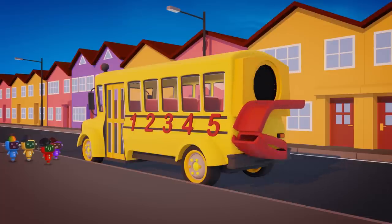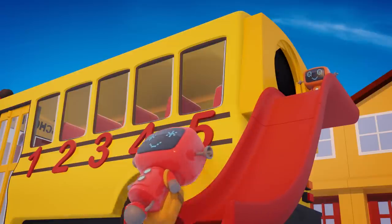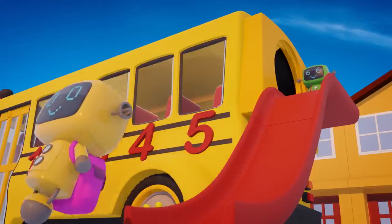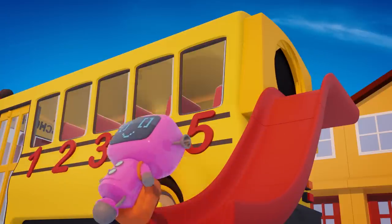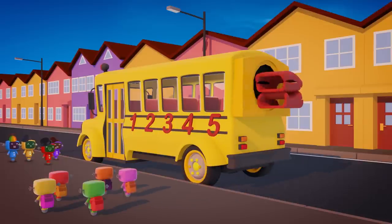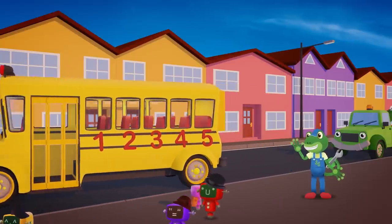Hee-hee! That's right! It's a surprise slide! One, two, three, four, five! What a cool way to get off the bus! Thanks, Sammy!